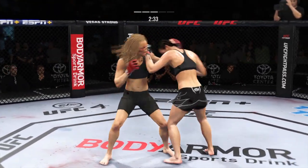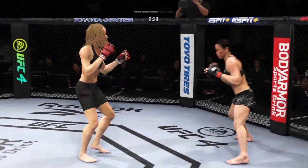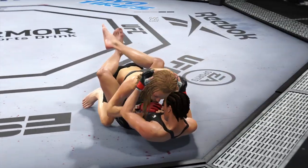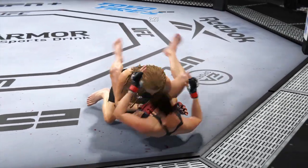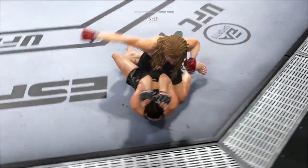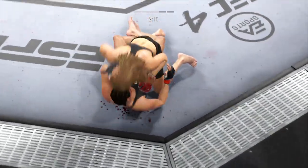More clinching. Oh, the right hand is there for her. I'm not sure her striking is. Oh, and she gets the takedown there, DC. Now we'll see what she can do with it. Let's see how she secures this position that she worked so hard to get. Oh, nice strike on the ground for her.